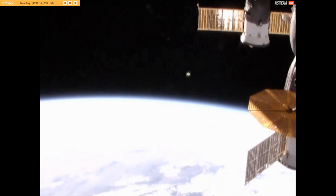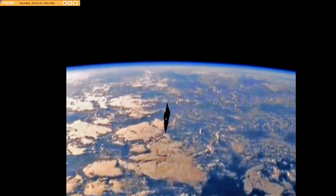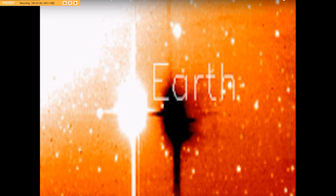UFOs abound. For the viewers who don't know who this is, the Black Knight. It turned on, I think, about 4 years ago. It's been sending out signals. We know this. There are 3 different lights here. Every time our space shuttle tried to get near that thing, everything malfunctioned. Sometimes what the real Earth looks like.